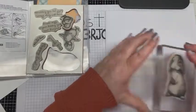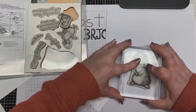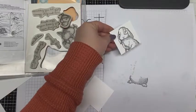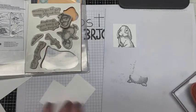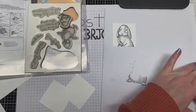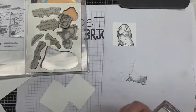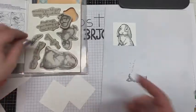So you're going to just stamp him on this square as much as you can get on him. So see, so cute. So you got his little paws there. I love the way this stamps out. Super pretty stamp set, real cute. And it's still available. Although I don't know if you don't have this stamp set, don't think you can get it before Easter. Well, maybe you could. Yeah, you probably could get it before Easter. You definitely could get it before Easter if you did expedited shipping.